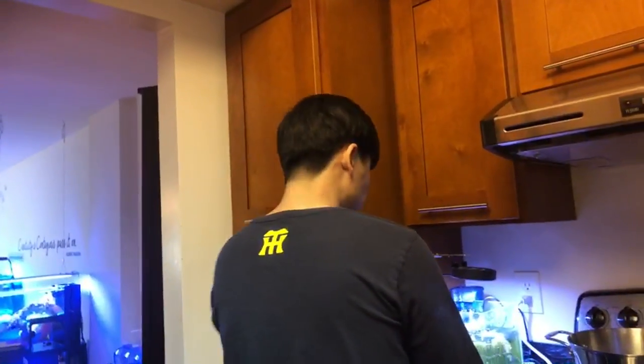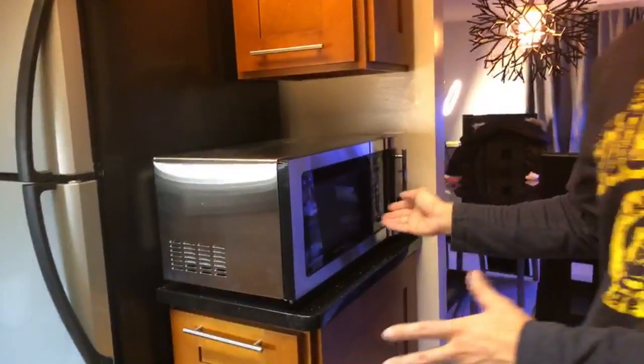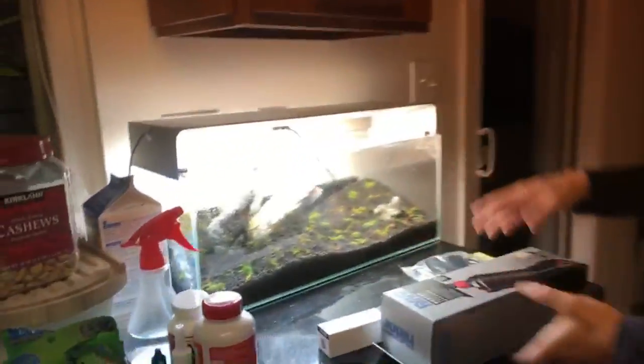And this tank, before, was sitting where the microwave is. We realized that it's a really odd space for a tank, so we moved it again. Moved it here. This is a lot nicer.